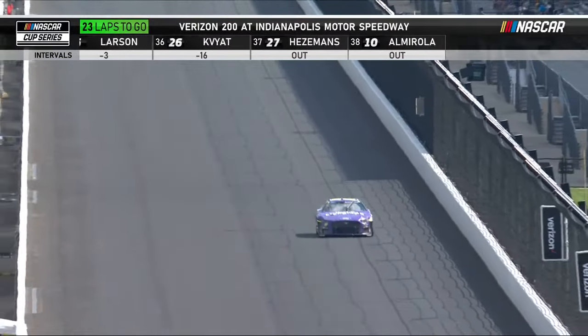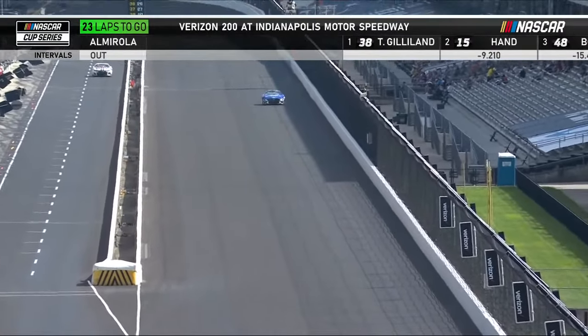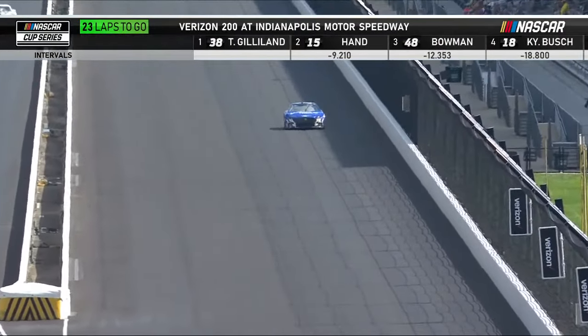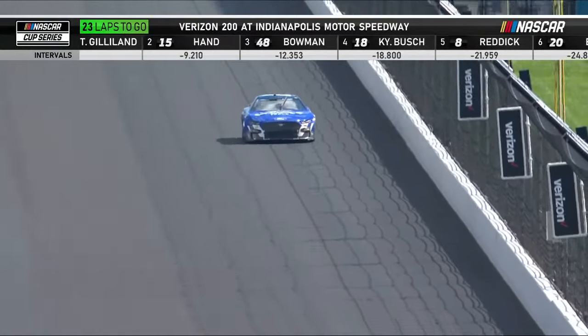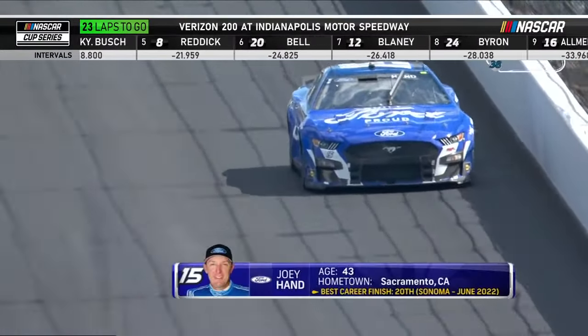I think that's the 38. Right behind him was the 48 of Bowman. On the right-hand side, though, the 15 of Joey Hand. This driver is very well known in the sports car world. He's won at Le Mans. He's come over and committed to run all the road courses in this car for Rick Ware Racing.